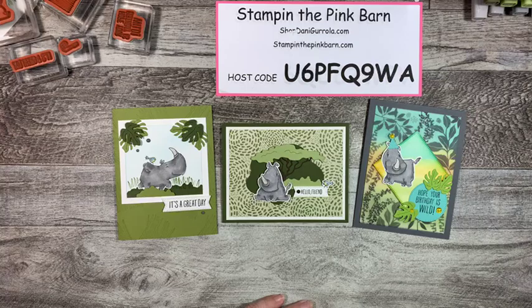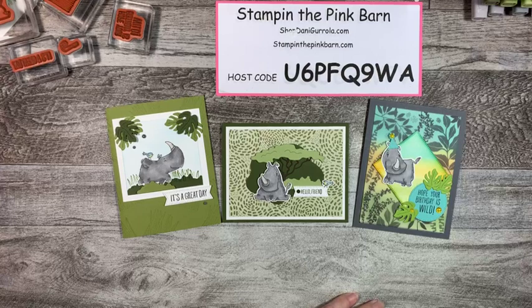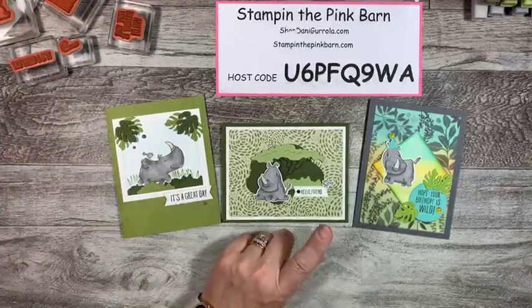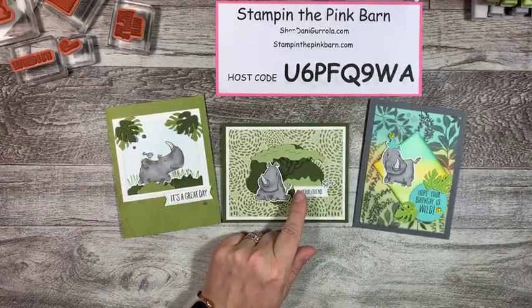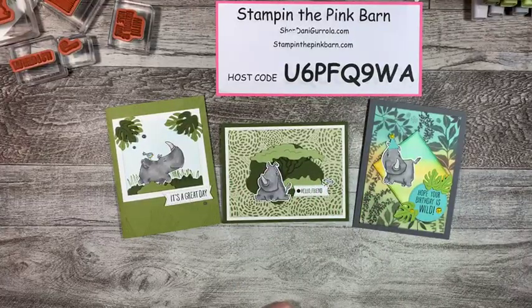Like Rhea said, sympathy cards are hard to make for more reasons than one. You know what you're making it for, and it's not a fun thing to make, but they are truly beautiful. And I honestly think that sympathy cards need to be kind of on the simple side because you don't want them all blinged and crazy because, again, you know what they're for. So beautiful, beautiful cards. Okay, let me bring my three cards back in using this cute set. So you guys can kind of see those all at once.